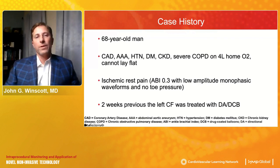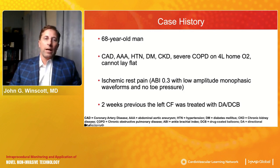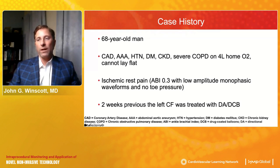This is a gentleman that presented to my clinic. He's 68 years old. He's got multiple medical problems, including coronary disease, an abdominal aortic aneurysm, hypertension, diabetes, chronic kidney disease. But his most severe comorbidity that is affecting our procedure is his COPD. He has actually been on 4 liters of home oxygen for the last 9 to 12 months. He cannot lay flat. He sleeps in a recliner at home.